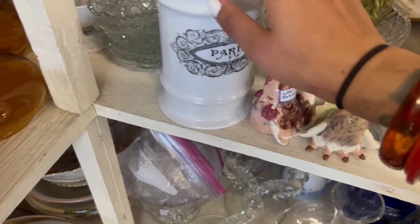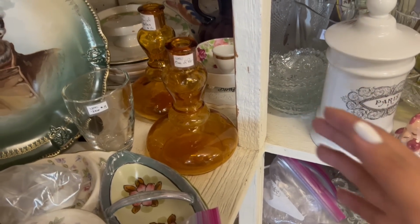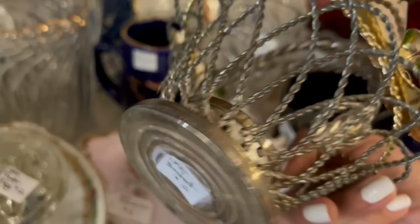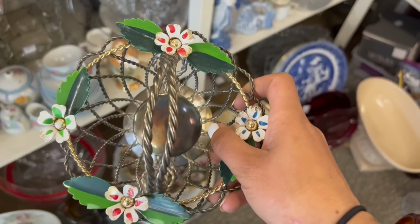I actually think I got him one of these. Pair of bottles, 16. Those are cool, even though they're missing their stoppers. I like the shape on that. Well, this has my attention. Look at this basket. $2. Sold. That is a steal.